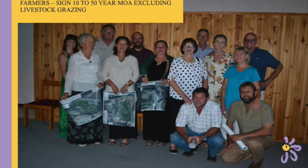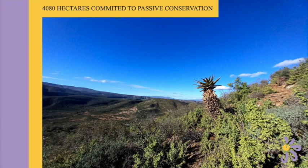We started the Jobs for Carbon project with 3 landowners who signed 10 to 50 year memorandums of understanding with the Jobs for Carbon project. These private landowners have grown over the past few years, and currently we are working on the farms of 16 private landowners who all signed memorandums of understanding of between 10 to 50 years. These private landowners have also committed an additional 4,080 hectares to passive conservation. On this land, no domestic animals are used for grazing or any livestock production activities.